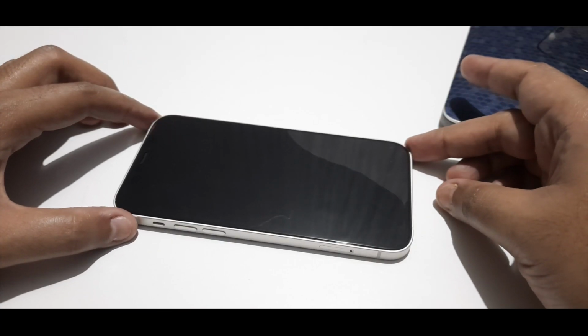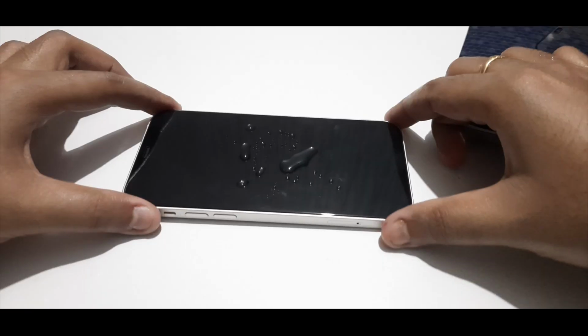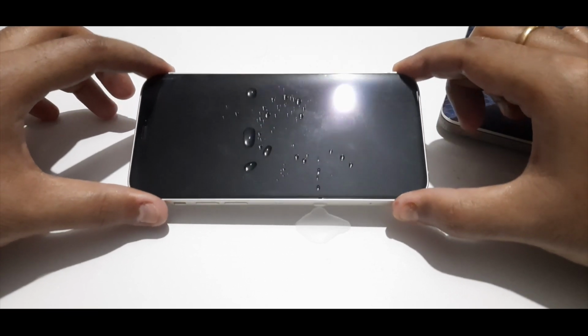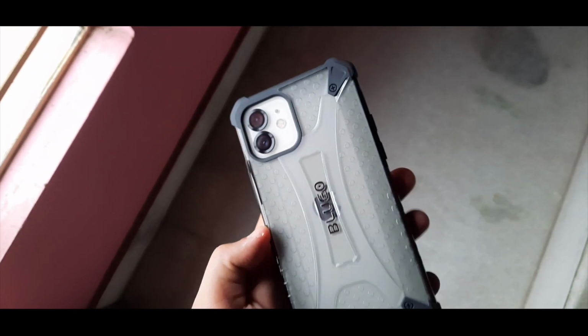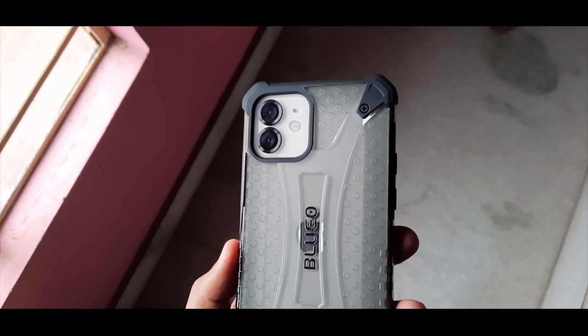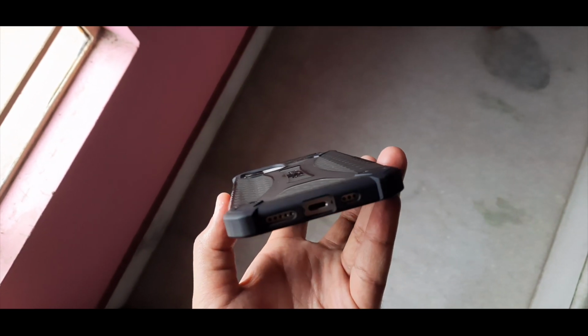Both the tempered glass and the lens protection kit are easy to apply, and the best part of all, both have an oleophobic coating on top which keeps away the dust, fingerprints or smudges. Also, the armor case from Blueo comes with perfect cutouts for all the ports and the buttons are pretty tactile. It also provides good grip in hand, which is a good thing considering the pricing. I believe this is a good drop protection, military certified case which you can get from Blueo.